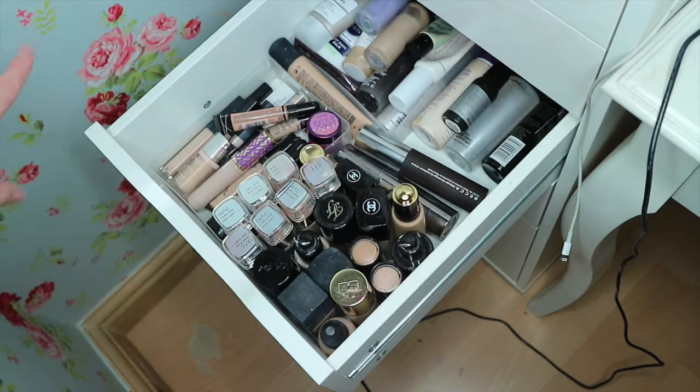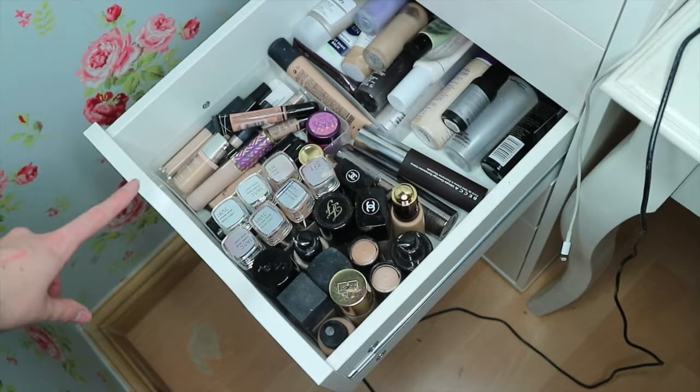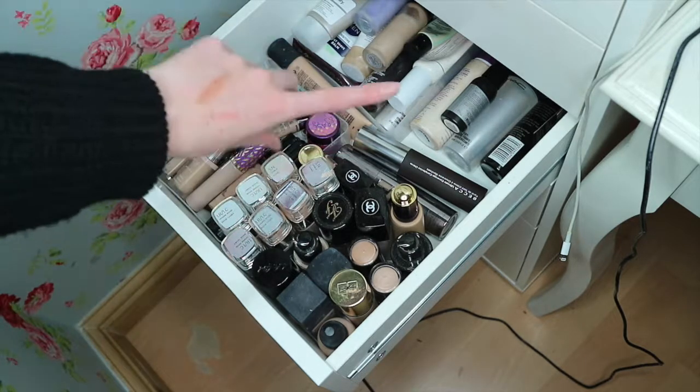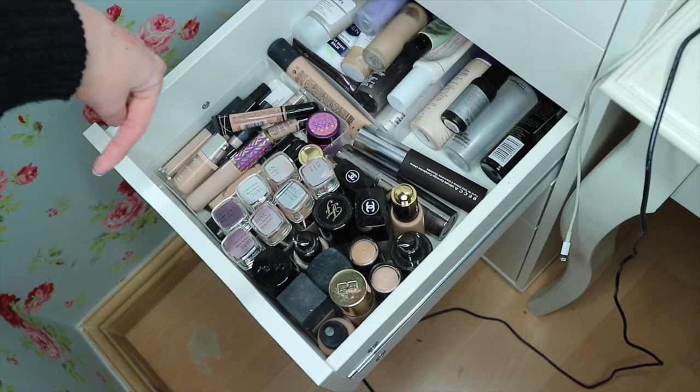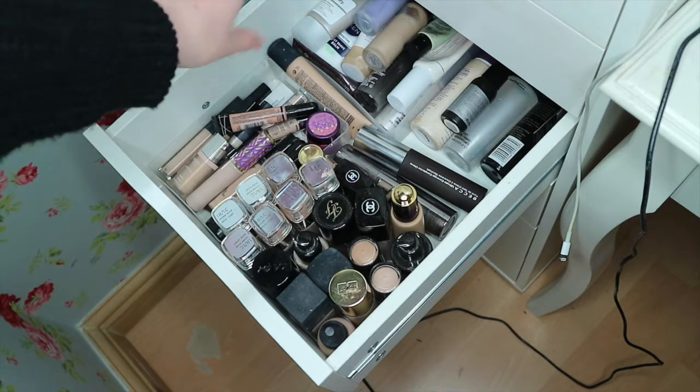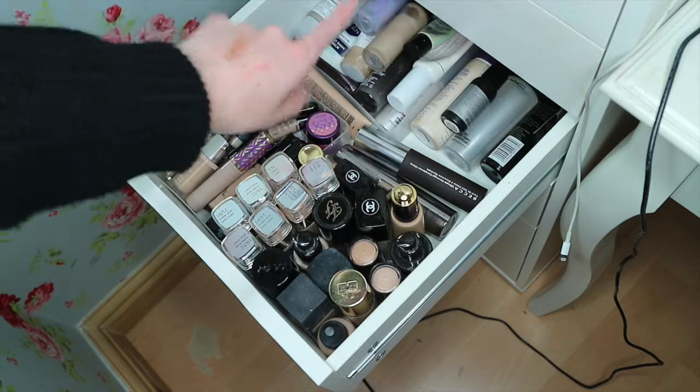And then in this drawer here I keep all of my concealers. So I use a lot of the Tarte Shape Tape and the LA Girl Pro Conceal. I love that. So in the back here I keep all of my primers and moisturisers and stuff. So I have a couple of Becca ones, a couple of MAC ones actually. The Ordinary primer is really good, and also the Hangover primer from Too Faced.